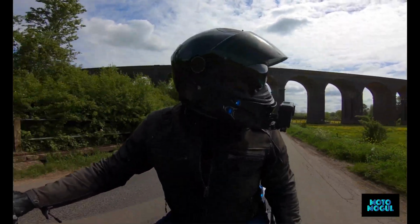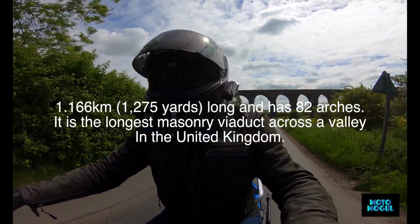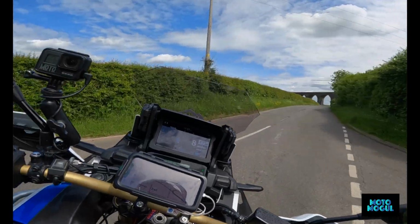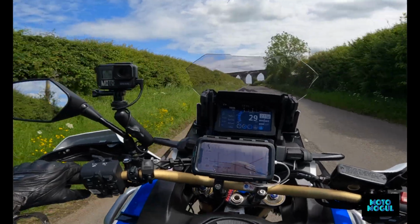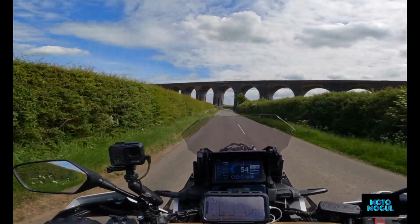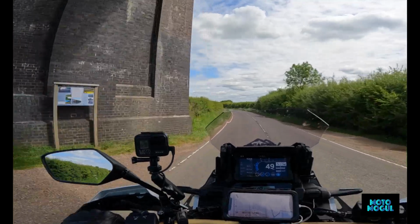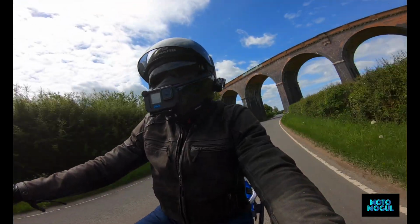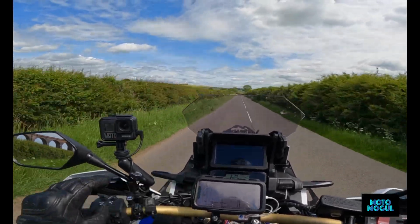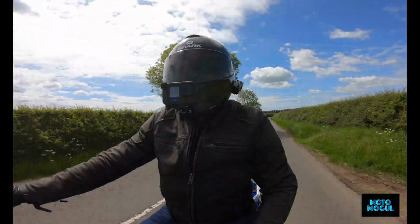Look at it. Absolutely fabulous. I think it's the longest viaduct in England. I may be wrong. I am not a viaduct expert, but I think it's the longest in England. Awesome! I haven't done any place name singing today, have I? Rutland, Leicestershire.